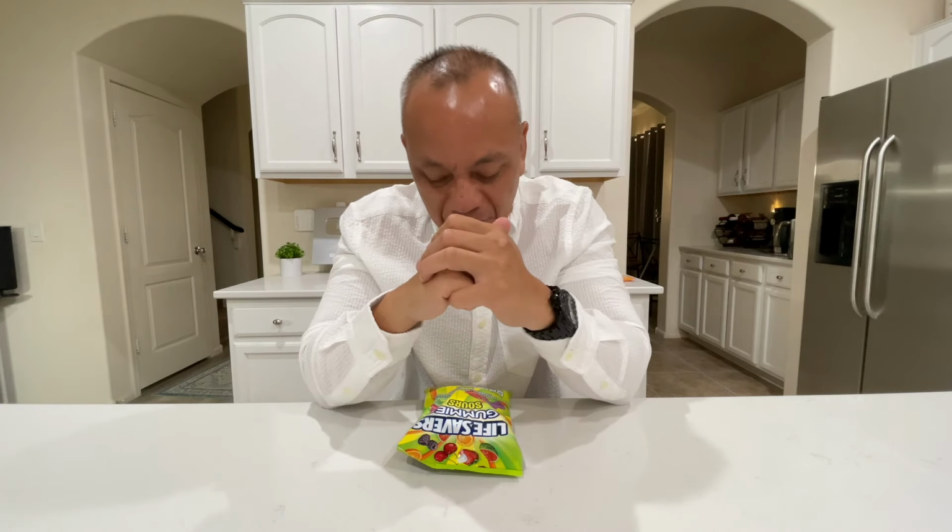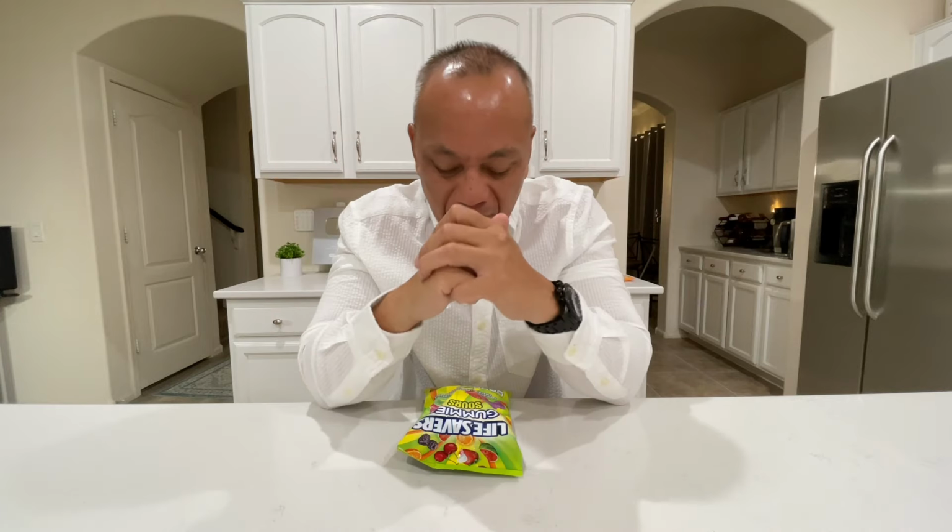What I have in front of me today is a pretty well-known candy company. They're called Lifesavers, and these are gummies, and they're sour gummies. So today, I'm pretty excited to try these sour gummies. I love Lifesaver candies, whether they're hard candies from Lifesavers or soft and chewy candies from Lifesavers. Let me show you the package.